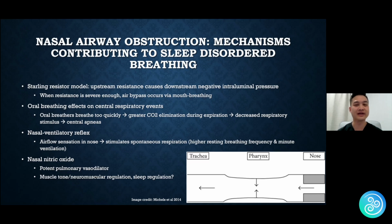Generally, with nasal airway obstruction, we talk about resistance to airflow, right? You look at the Starling resistor model. Upstream resistance causes downstream negative intraluminal pressure. So if you have restriction in the nose, when you breathe, you're essentially sucking against a closed valve if the restriction is bad enough. By sucking against a closed valve, you suck in the walls of the pharynx, which is distal or downwind of the nose, and that causes collapse, right?